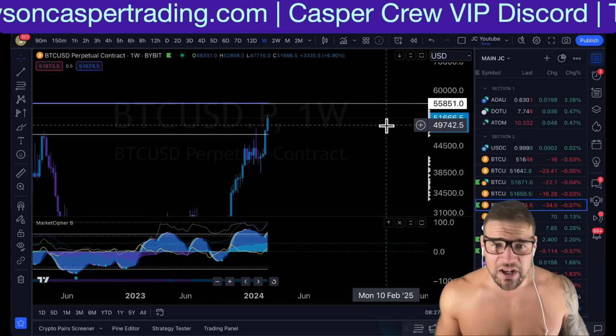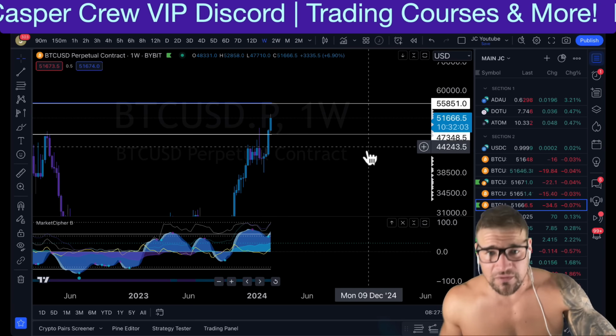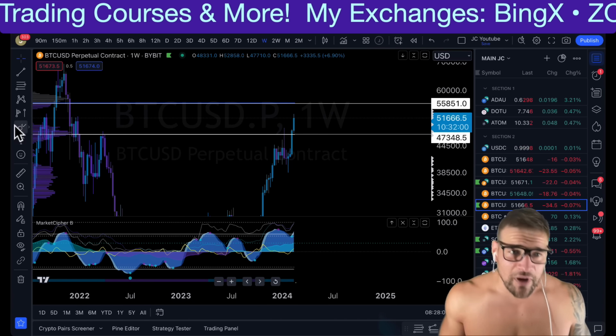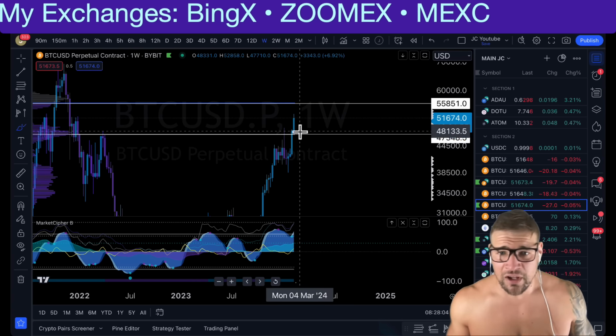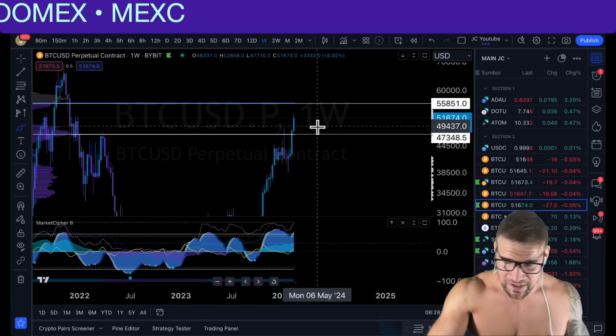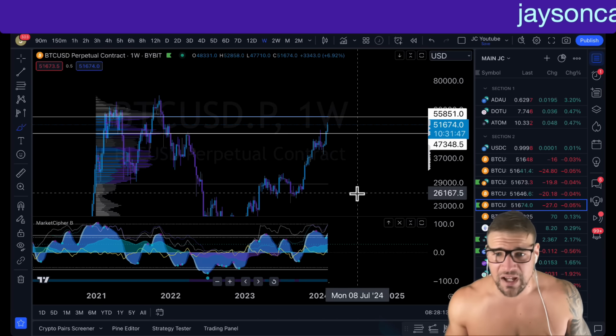Now, right now, the major support to the downside is going to be the retest of this point of control, this high volume node around $47,300. So if I'm looking for major trades right now, I'm going to be looking at two areas. Number one, if we do start to dump down here, and there is obviously a chance that we can get a retracement, $47,300 is now going to be major, major support.